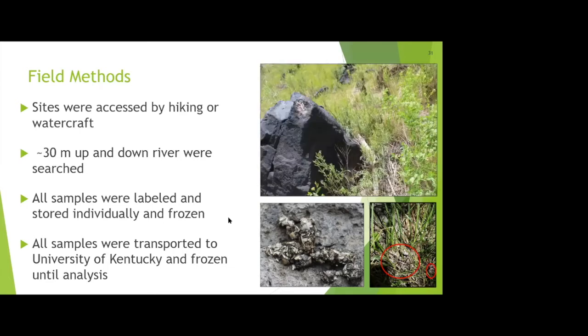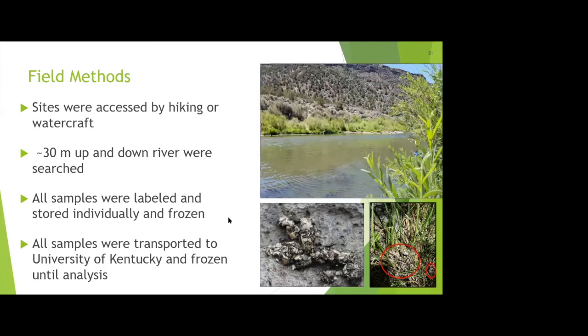Some scats were a lot easier to find, especially if they were on a large boulder. Other samples were a lot harder to find, especially if they were within the vegetation, like the picture on the bottom right-hand side. And this scat here, we're looking at the latrine site from across the river, just to get more of a picture of what's going on there.